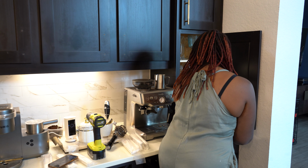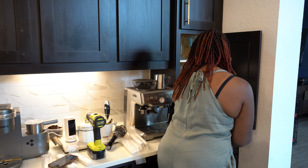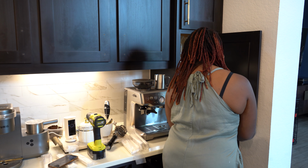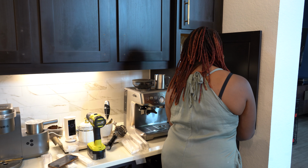I've got to get quite a few handles off here in the hutch area. And then once I remove everything, we'll start to do the install of the new hardware. All right, y'all. So all the hardware that is going to be replaced has been messily moved. And I'm excited about that.